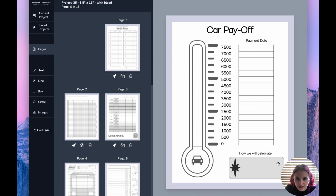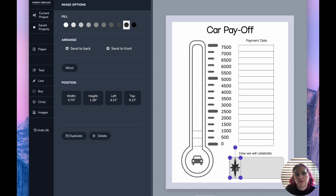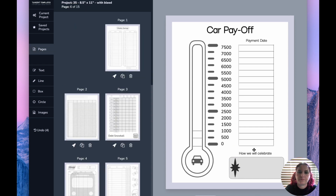I did something fun here as well. I said how we will celebrate. So I put a box here with rounded corners, made it grey, and I used a little element there that's actually from the magic elements that we did when we did the tarot cards. I drew a little table here so you can actually write the date you made the payments. So this is a little bit more complex than some pages are. I know some people just literally use the thermometer on its own.